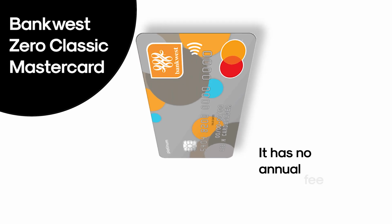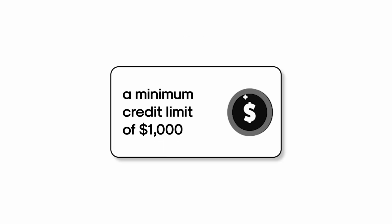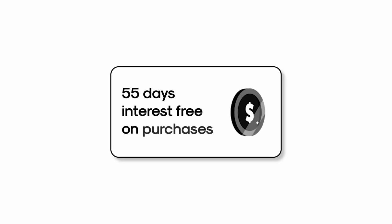So number 3 on my list is the Bankwest Zero Classic Mastercard. This card has been designed for people who are looking to avoid fees altogether, as it has no annual fee forever. Now, I would say that's a pretty big plus for beginners who are looking to start off and not have to worry about any fees on an annual basis. With a minimum credit limit of $1,000, it also comes along with 55 days interest-free on purchases as long as the balance is paid off in full each month.